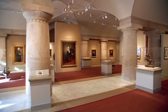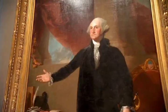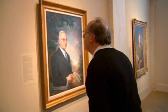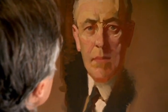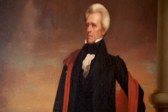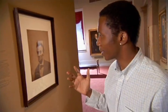The Hall of Presidents is home to one of the Smithsonian's greatest treasures, the Lansdowne portrait of George Washington. All the presidents who followed have tried to live up to his legacy. You really can see the weariness and the intensity of such a bright man. I like his little crazy hairdo up like this. It's just a very powerful image. It really captures the essence of his presidency.